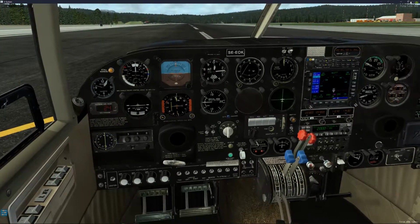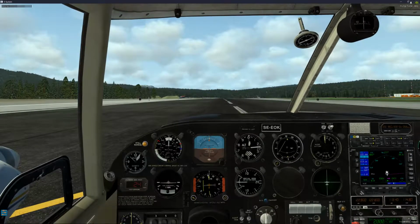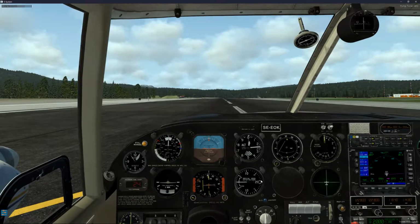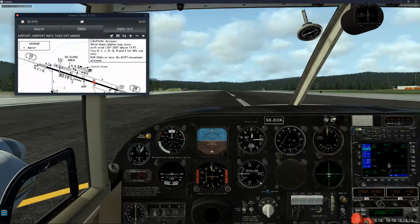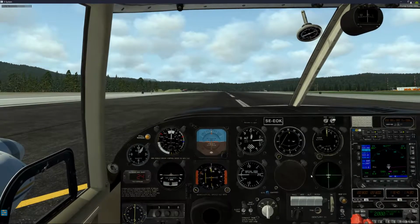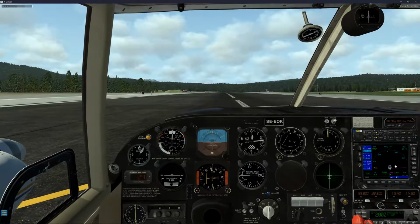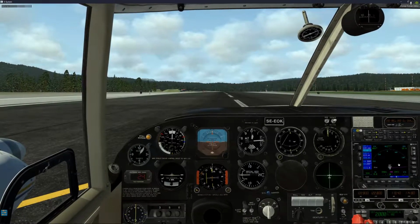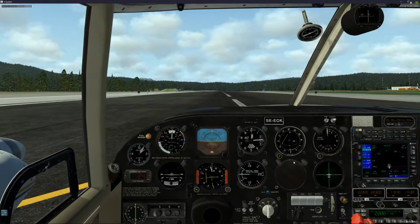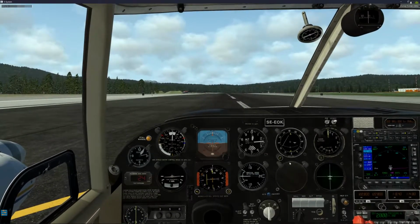We'll get up over those trees by the look of it, and oh, actually, what runway are we on? 28. Oh, it's a westerly runway. Sorry. Yeah, so we'll be taking off to the west and then making a right turn when we can to join our flight path. So we're all ready, all set.